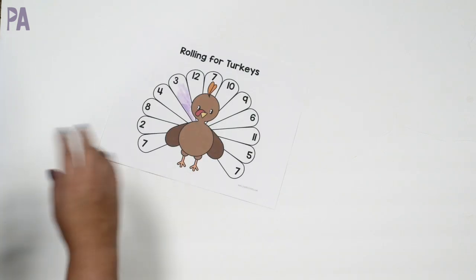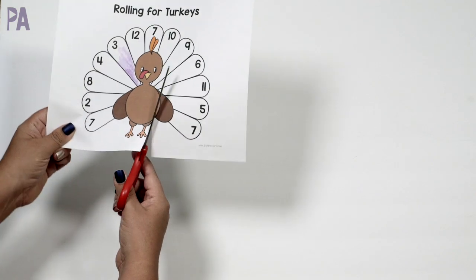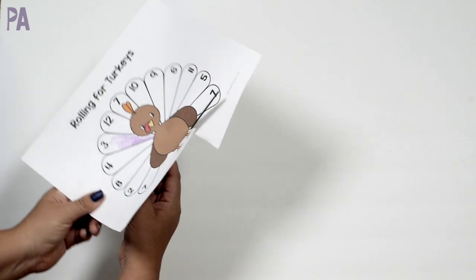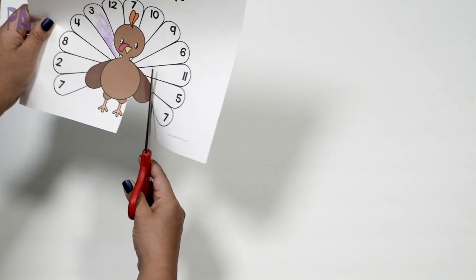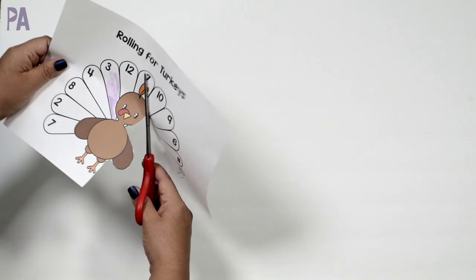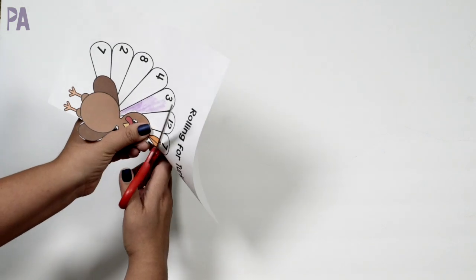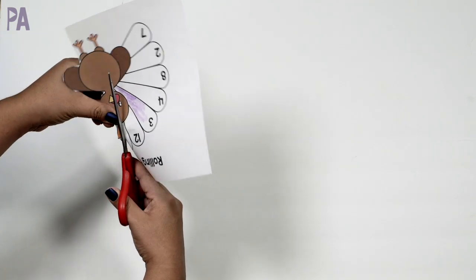For this next one, I'm going to steal the little turkey off of this one. Oh yes, I am. I'm going to just kind of cut him out a little bit, because for this next activity, we're going to be adding our own feathers to him. I'm going to just kind of snip him out here because he's already done, and maybe we already used this sheet and we can use it in a different way.